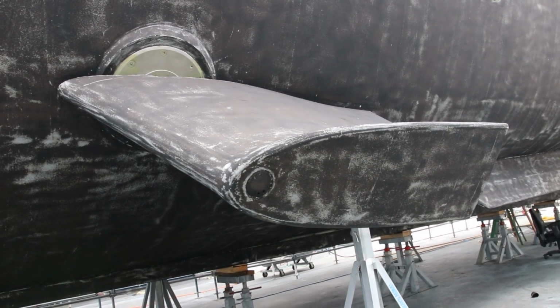Hey folks, welcome back. As you can see, we've commenced sanding on this big, humongous bottom. We're going to do our new bottom paint on.